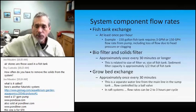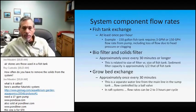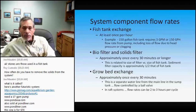Okay, so again, these are some of the specific flow rates that we have in our system here: the fish tank exchange, the biofilter and solids filter or sedimentation filter, and then the grow bed. Those are the three components you're going to look at in sizing it. Plants need some time to take up the nutrients. The solids filter needs some time to let the solids settle out. And the fish want water that is constantly being recirculated so that they can have a nice clean environment to live in.